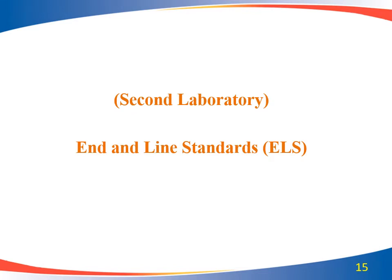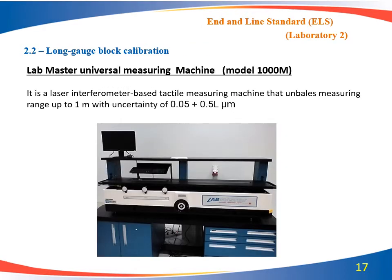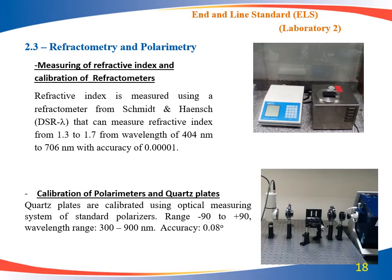The second lab is the end and line standards laboratory. The first activity in the ELS lab is the gauge block calibration by interferometry. We have a Kösters interferometer that can measure gauge block lengths up to 100 mm. And also we are developing a double-sided interferometer. The second activity is the long gauge block calibration by optomechanical technique using the LabMaster measuring machine. The third activity in the ELS lab is in the field of refractometry and polarimetry, which includes activities like calibration of refractometers and quartz plates.